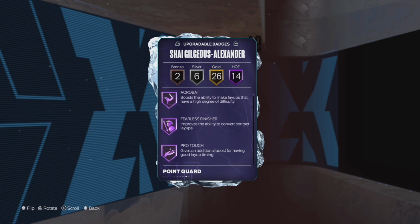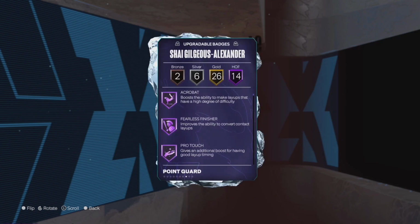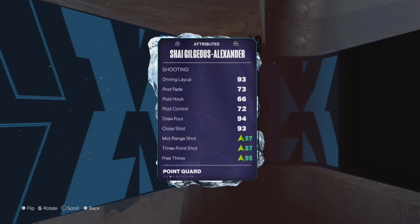You know what I'm saying? He's number 9. Only reason I say he's ahead of Lamelo is because he has a little more friendly jump shot for people. A more friendly jump shot, and he has an insane fade to the left. You can give him sharp shooter takeover. This is what I have on him. I have sharp shooter on him.